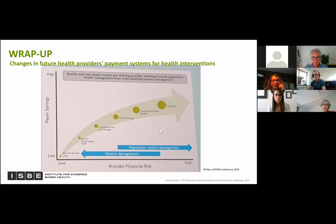And we also need to think that the future models of payment, of reimbursing these services, will not be fee for service, but more and more we will move into bundle payments and capitation payments and all that stuff.